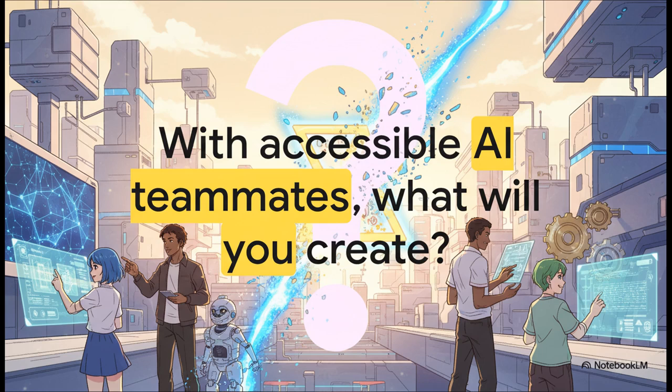And that leaves us with one final big question to think about. When the tools to create a really capable digital teammate are in everyone's hands, what will you create?